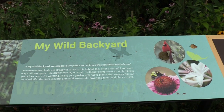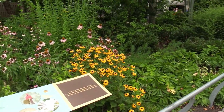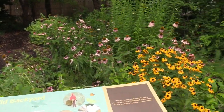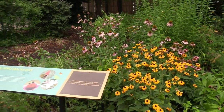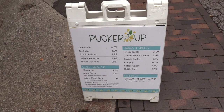My wild backyard. Okay. Just showing you more of the flowers. So in addition to butterflies, you can have bumblebees, which are critical for pollination. Gotta pucker up. This is their menu.